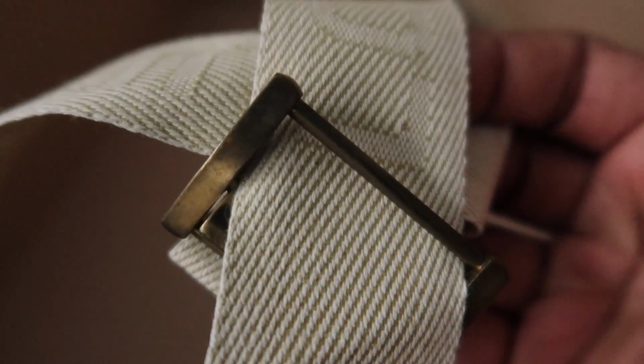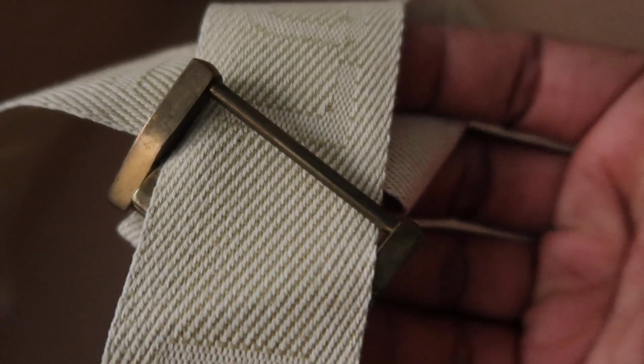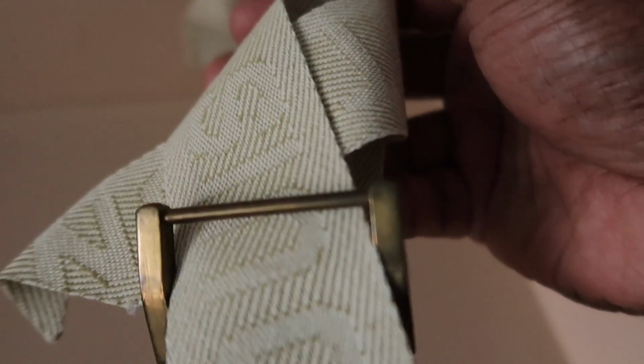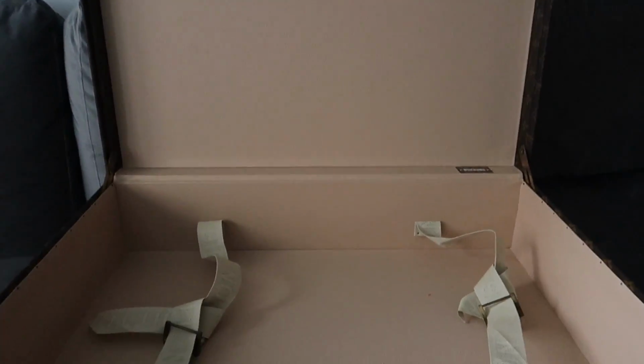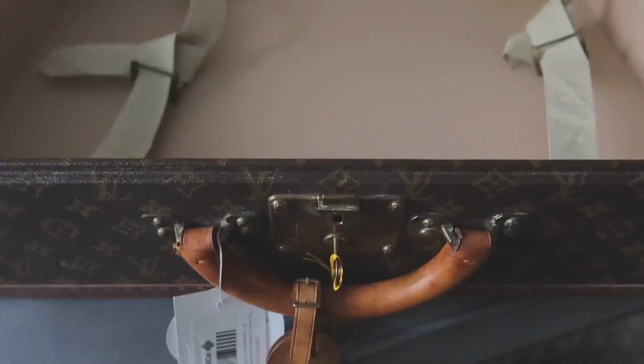The straps aren't dirty. The brass here is tarnished, but that's okay. It's also tarnished there a little bit, but outside of that one stain right there, which I'm sure I can get out, the inside of this is pristine and it smells like vintage goodness.